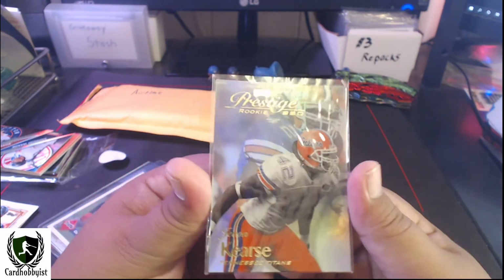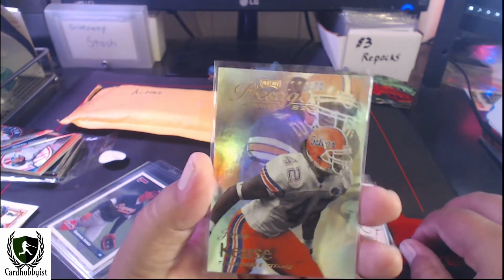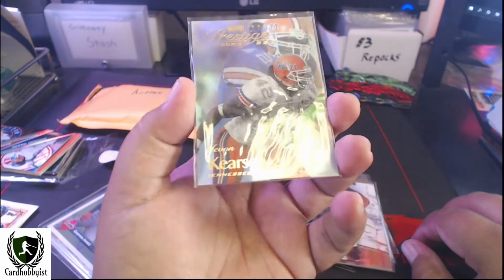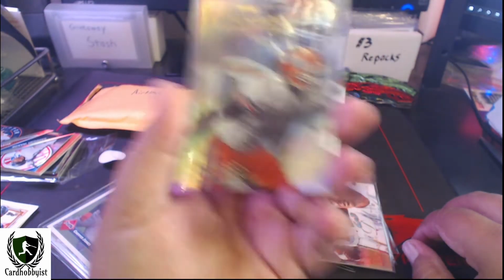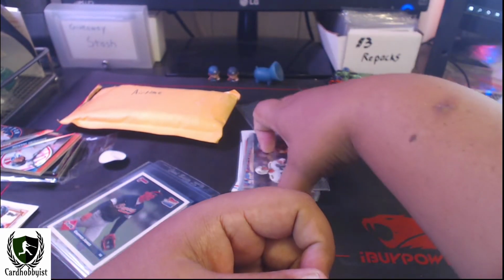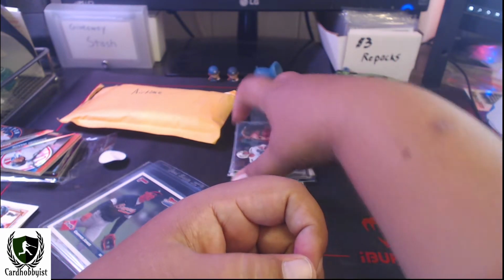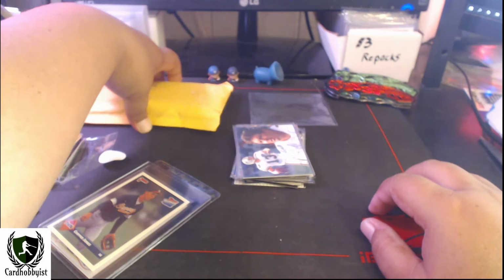And a Javon Kearse. I don't really collect Javon Kearse, but this dude was a freak. Javon Kearse was definitely a freak. Got drafted by the Titans. Long, lanky defensive end. Was a freak of nature athlete. Very good defensive end. Thank you very much, Goody.